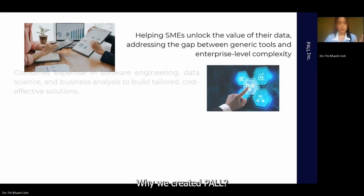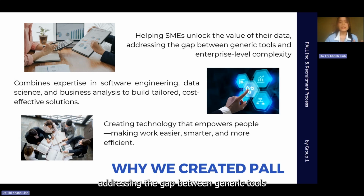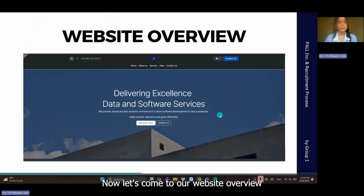Now, let's see why we created Paul. We want to help small and medium enterprises unlock the value of their data, addressing the gap between generic tools and enterprise-level complexity. Next, we want to combine expertise in software engineering, data science, and business analysis to build tailored, cost-effective solutions. And the last one, we want to create technology that empowers people, making work easier, smarter, and more efficient. Now, let's come to our website overview.